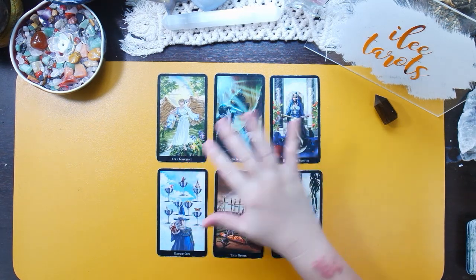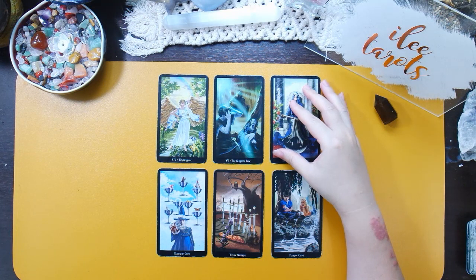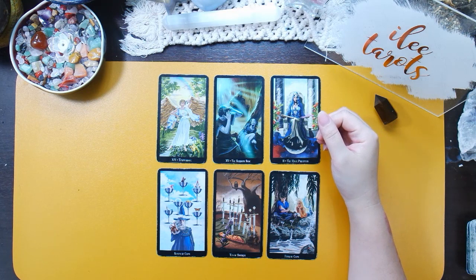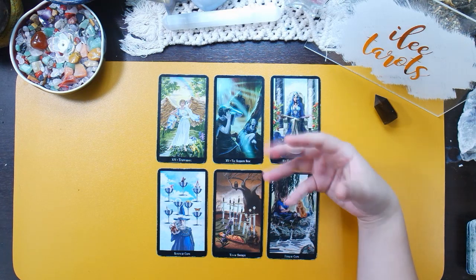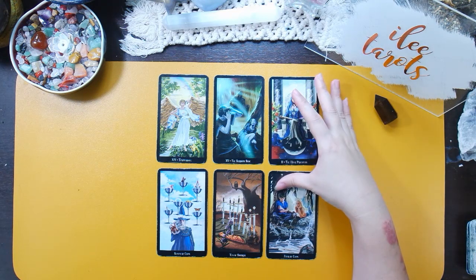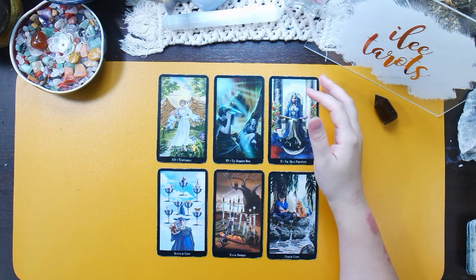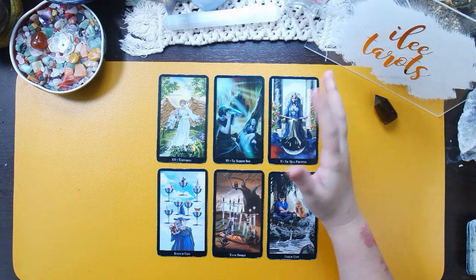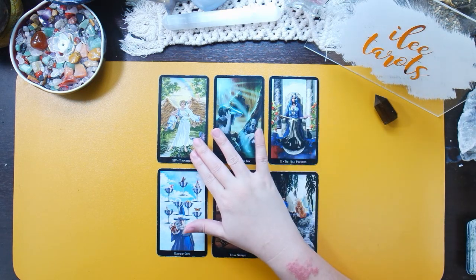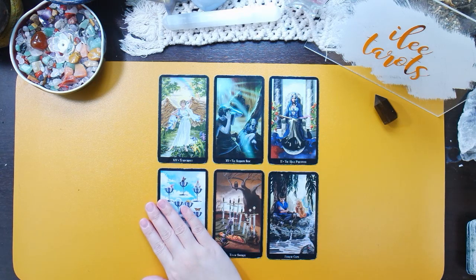Temperance is a card about trying to balance out alchemically, meaning to say, let's say for example, you feel very tired, so you go to sleep. You feel restless, so you go jog, so you can release a lot of those pent-up energies. You feel sad, so you talk to your friend, you call your parents, you eat ice cream, take chocolates. So it's that sort of alchemy balancing.